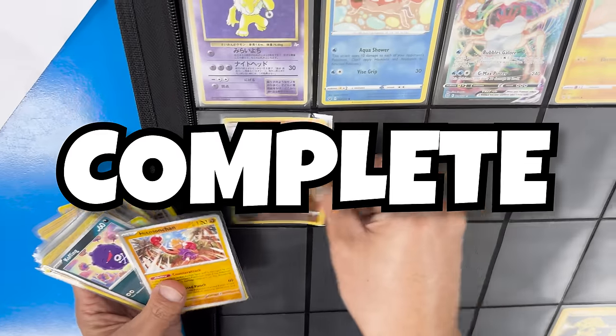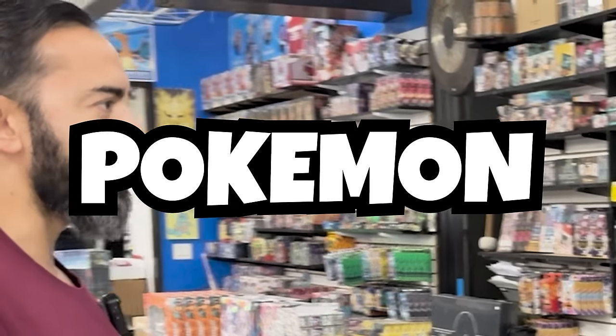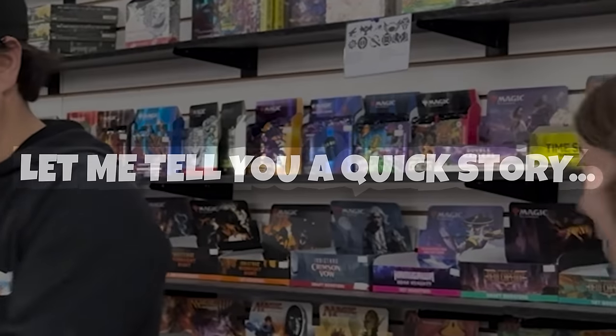I'm trying to complete my biggest Pokemon card challenge yet. Oh my gosh, oh no. This is a binder. How many cards does it hold? All 1,008 Pokemon. What's this about exactly? Well, let me tell you a quick story.